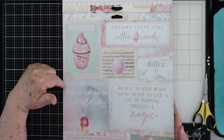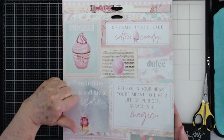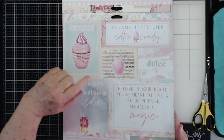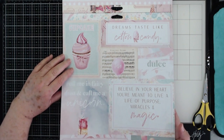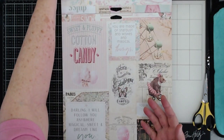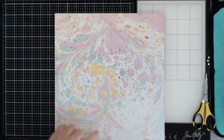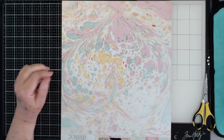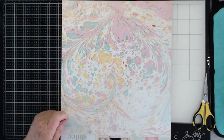Dreams taste like cotton candy. Roll me in fairy dust and call me a unicorn. I like that. I believe in your heart you're meant to live a life of purpose and miracles. Purpose, miracles, and magic. That is cute. Oh, look at this. Look at that. It's a heart. I think you can see it there. It's a heart, but it looks like they've done it in like splattered watercolor or even poured paint. That is cute.